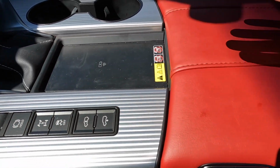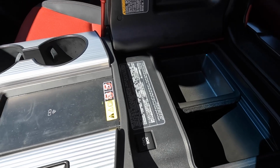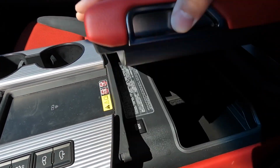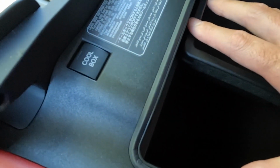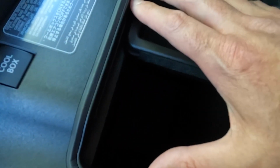And even further down, here is your lower center console storage. It opens like this, but this is one neat trick that Lexus does that I really like. Open from the driver's side, opens for the driver; open from the passenger side, opens for the passenger. Oh, one other cool feature about this lower center console space, you have what's called a cool box. Press that and it becomes an air-conditioned space.